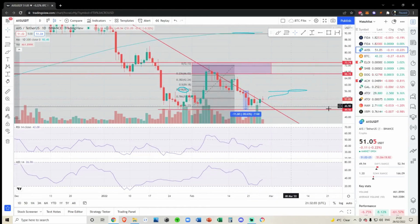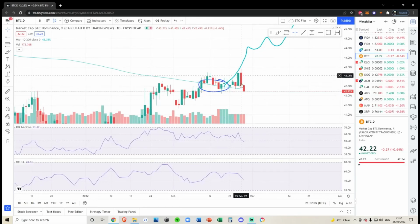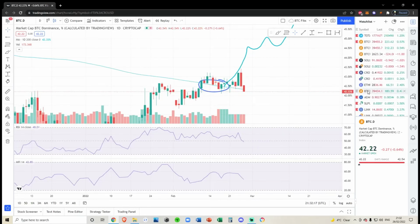Do bear in mind, I don't hold any of these coins, being fully transparent with you. While we are above the 200-day moving average on the Bitcoin dominance, we're currently below it on the daily, but as long as we don't close a weekly below here, I am still bullish on Bitcoin priced against altcoins.